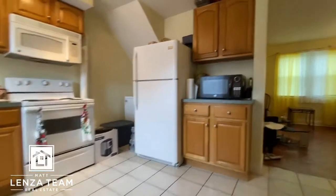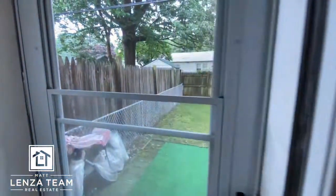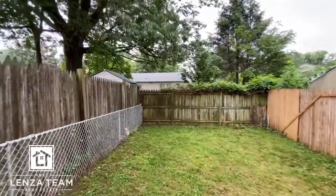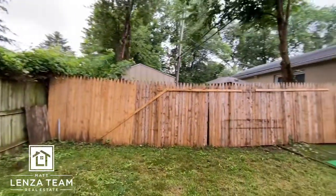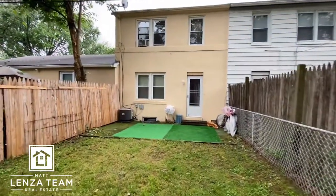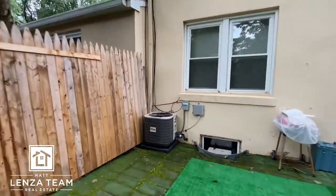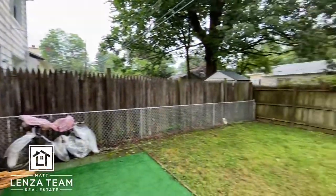But there we are. Here's the kitchen. Newer, wow, actually newer cabinets. And let's show you that backyard. So here's the backyard. And like I said, fairly private. Look at this. All right. So fully fenced in. Great for keeping fenced in whatever you have, pets, kiddos, or just some privacy. There's the AC unit out here. And there you are. So we'll take to the skies.